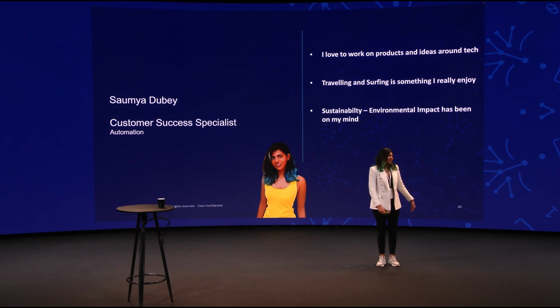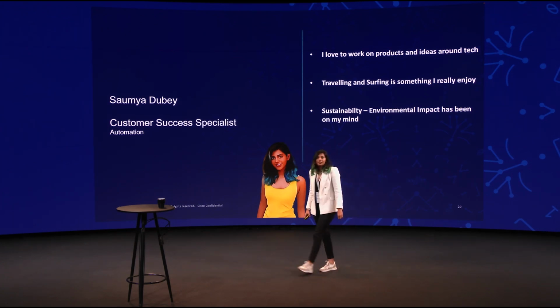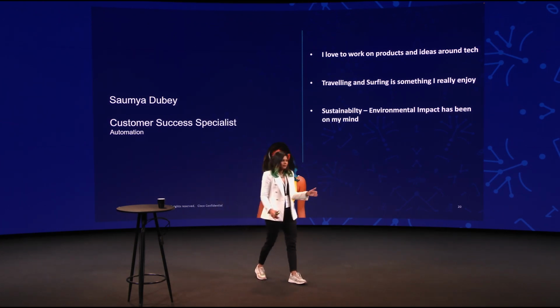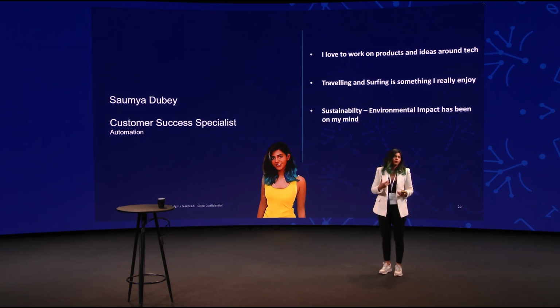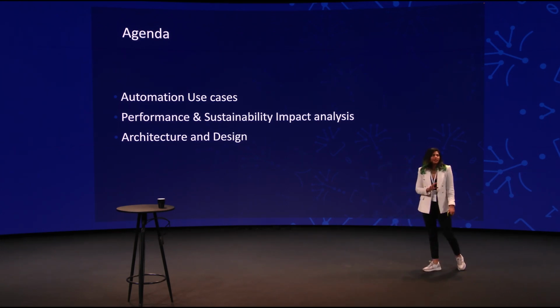In fact, since I started surfing around 2-3 years back, I felt much closer to nature. And sustainability, especially environmental impact, has been on my mind. And I truly believe that, in this time, it has to be included in all the designs that we do today, right? So the agenda for today is very simple.